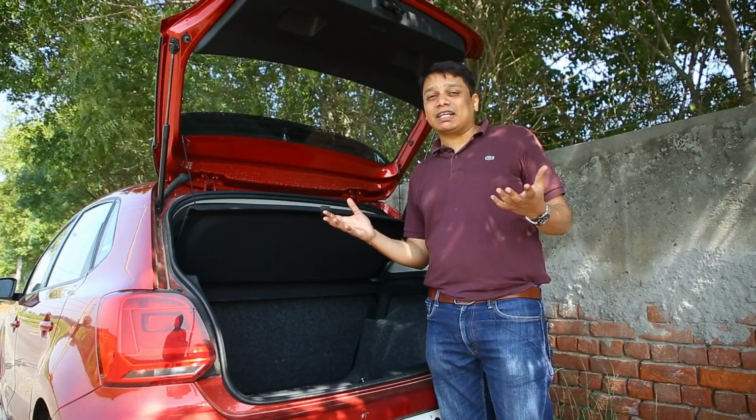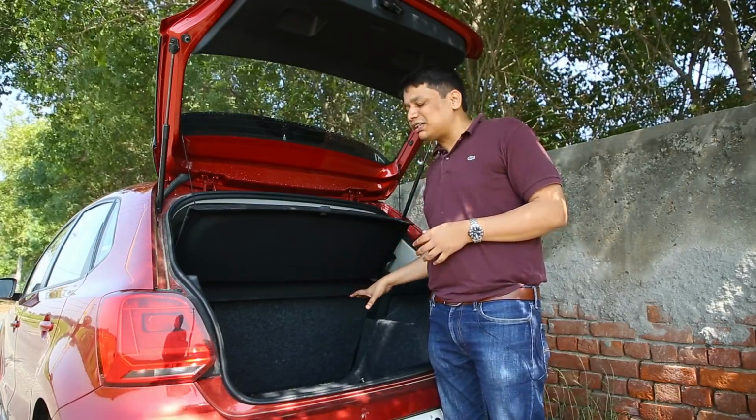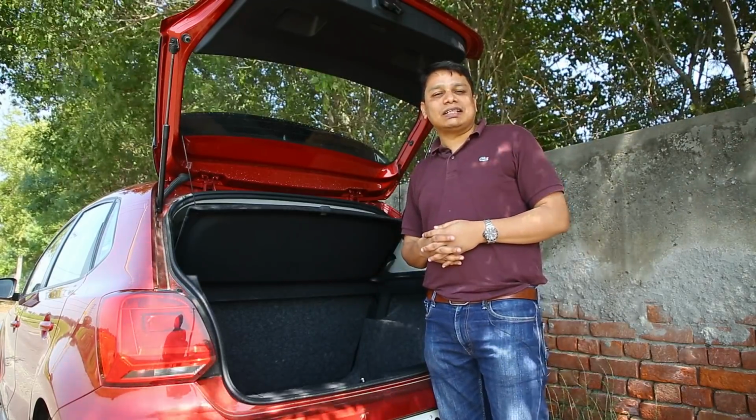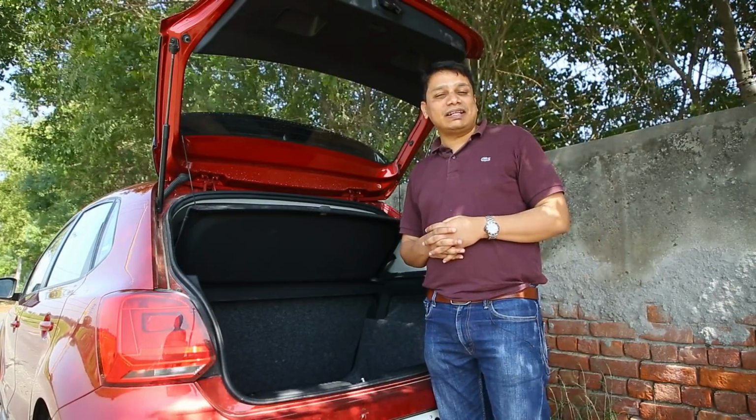So if you're in the market for a premium hatchback, which you will be regularly using for long highway trips with the entire family, then this one should have enough space to keep at least 3 or 4 days of weekend luggage in. I'll give it a strong score of 8.5 out of 10.